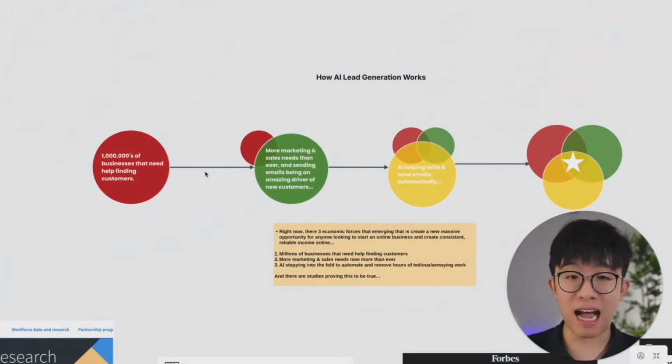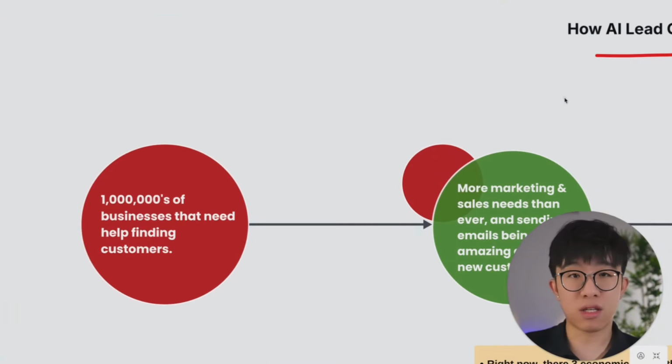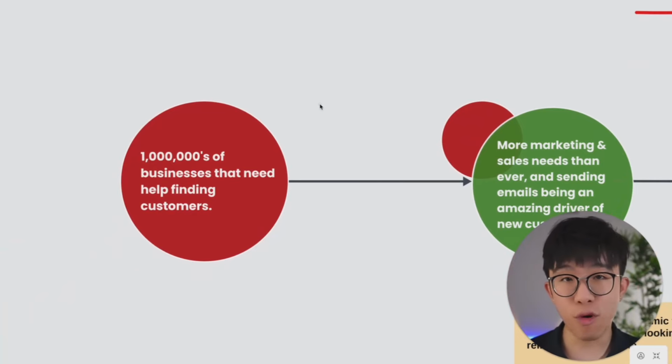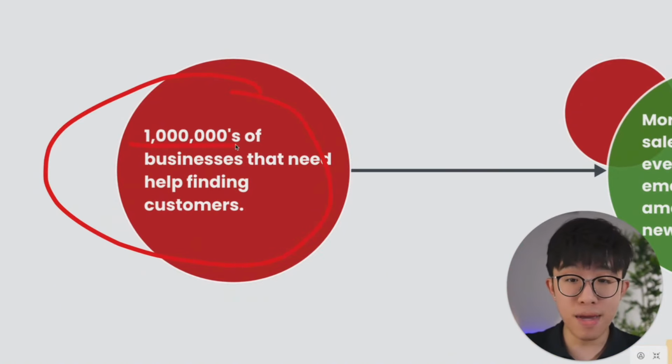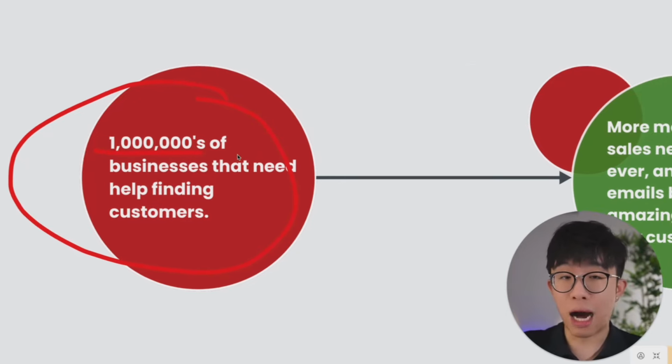So just to break it down, how does AI lead generation actually work? Right now in 2025, there are 3 emerging economic forces that are really allowing anyone to take advantage of this growing gap. The first major force is there are millions and millions of businesses that need help with finding customers, right? That's pretty straightforward. If you think about the most important thing to any business, it's finding new customers, finding new clients. So there are millions of businesses that just need help finding customers.